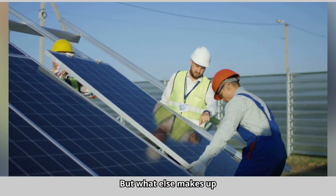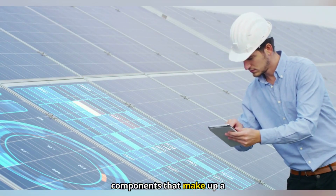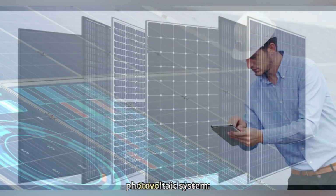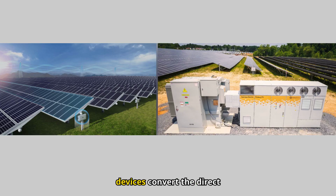But what else makes up a photovoltaic system? Let's take a closer look at the components that make up a photovoltaic system. Solar modules. These are assembled solar cells. They come in different technologies: monocrystalline, polycrystalline, and thin film. Inverters. These devices convert the direct current, DC, generated by the modules, into alternating current, AC, which is what we use in our homes and businesses.